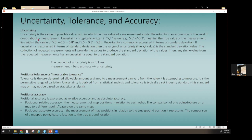This last slide. So we have uncertainty, tolerance, and accuracy. Uncertainty is a range of possible values within a system. We've been propagating uncertainty here. Okay. When we measured that parcel, we said it was 105 feet long, plus or minus 3/10. So I'm providing you a range of possibility in that distance.